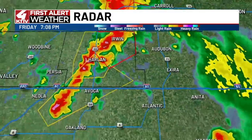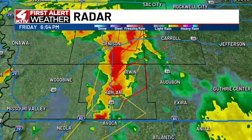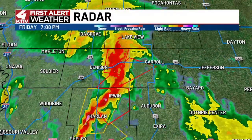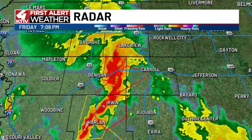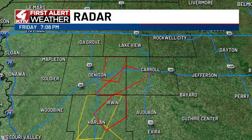So yet another one moving its way towards Shelby County, as if you haven't had enough already there in Shelby County. But again, we're much more interested in what's going on farther to the north of there with this cluster of tornado warnings we have. I'm just going to take the sweeping radar off real quick here, and you can see the tornado warnings in progress as we speak.